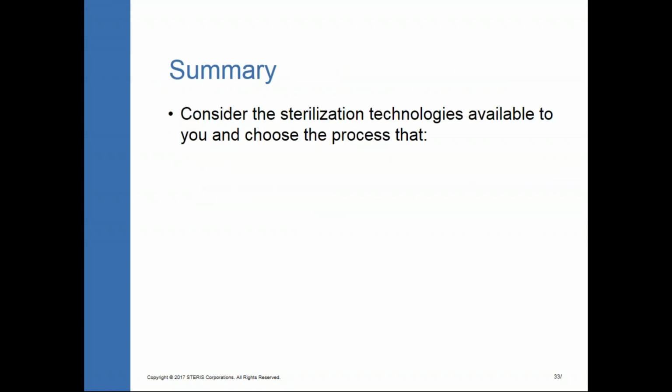So, in short, when you're considering a sterilization method, there are a few things you need to look at. First of all, are the items to be sterilized capable of withstanding the operation parameters of the method you plan on using? That's the first thing to look at.